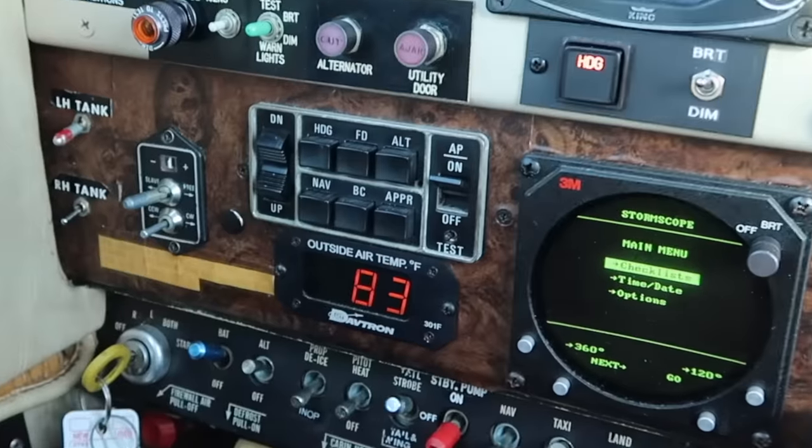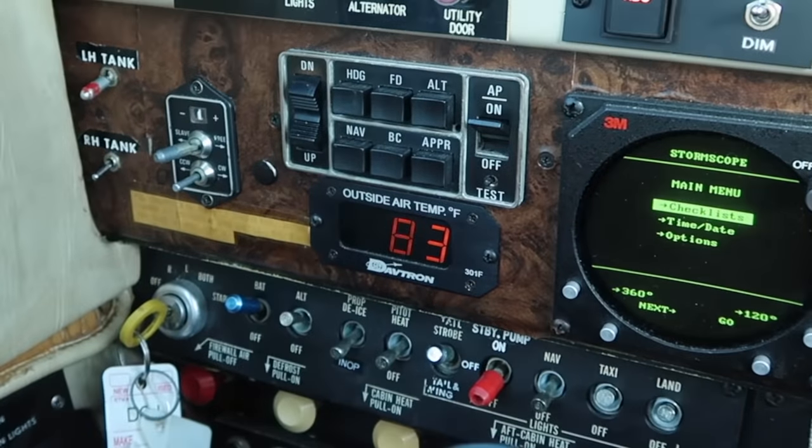What autopilot do we have it on? It's a KFC 200. It's a really good autopilot, actually. Up and down function, which is super nice.